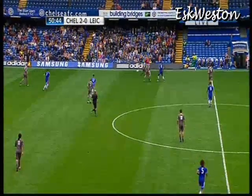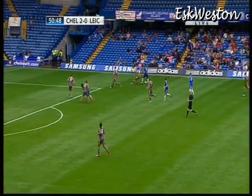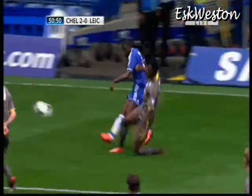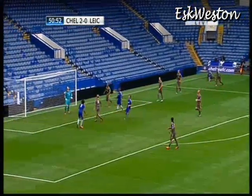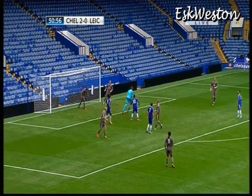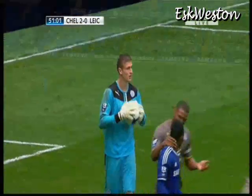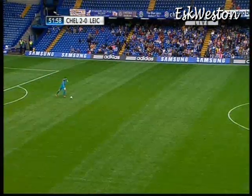So Ssewankambo, it's away from the Leicester man. It's a cross in, Smith failing to deal with that really. Eventually he gathers it. Difficult one for the goalkeeper, made a bit of a mess of that, but Leicester escaped. Wants to be just offside this time.